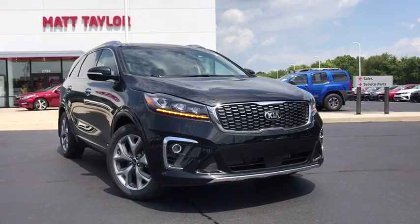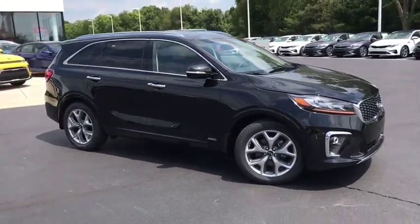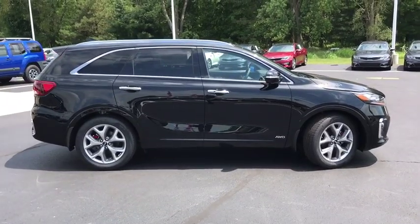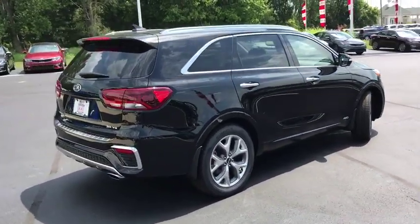Looking for the right vehicle? Check out the 2019 Kia Sorento. The Kia Sorento is a comfortable riding, powerful compact SUV loaded with impressive standard features. Take one look at its stylish, sleek design and you'll want to cross over to a Sorento. Here are some of this vehicle's great options.